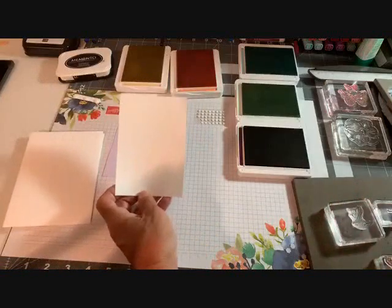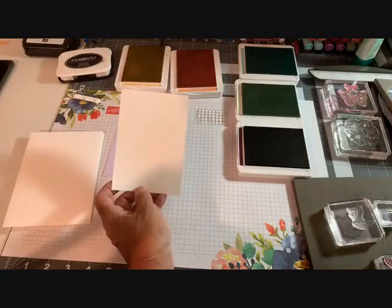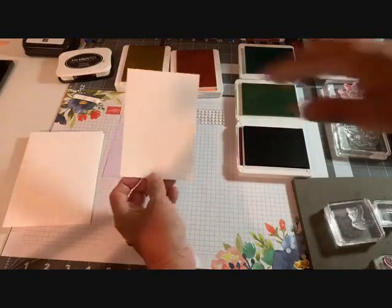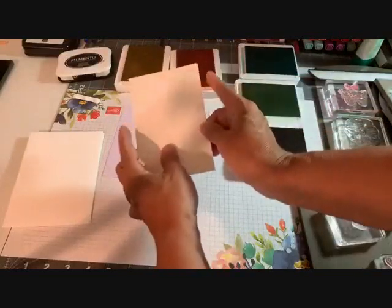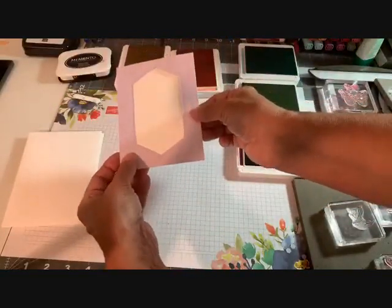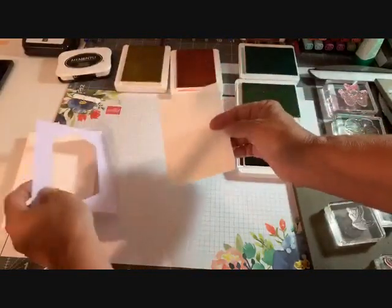Now this is a piece of regular Whisper White. Thank you, Roxanne. This is a piece of regular Whisper White, and it is 5 by 3.5. So 5 this way by 3.5 this way. We're going to stamp on this card, and then we're going to attach it to the back there, and then we're going to pop this up with dimensionals. So much fun on that.